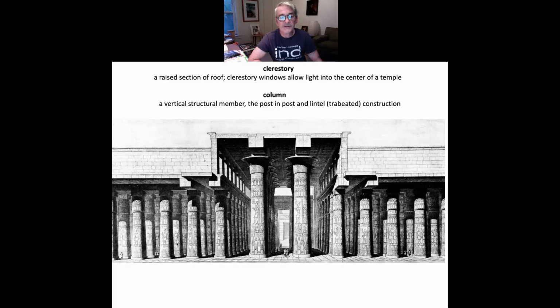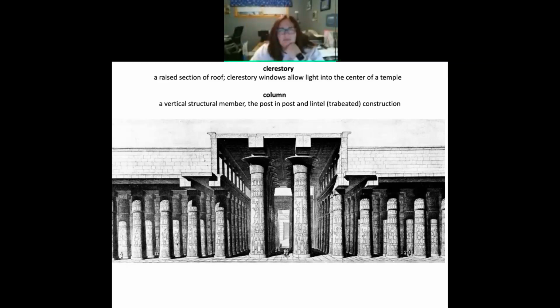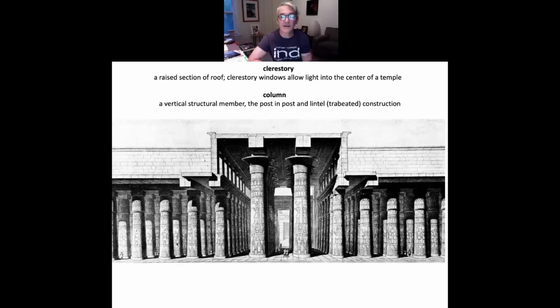Anyway, so the clerestory is that raised section of roof in the center. And clerestory windows are the windows up there. And the reason this was done, can you think of why this would have been done? To allow light into the center of the room? Exactly. It would get really dark in the middle otherwise. I mean, with all those columns, you can imagine it would get kind of dark in there anyway. But to have that raised section in the center to put windows would allow more light in.